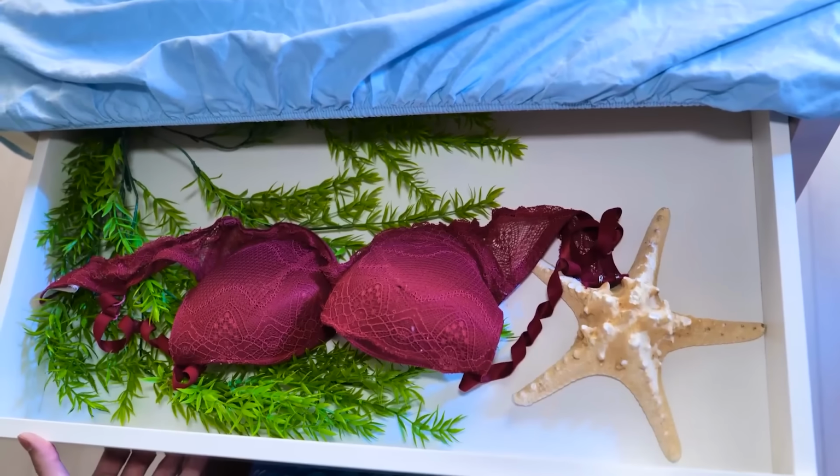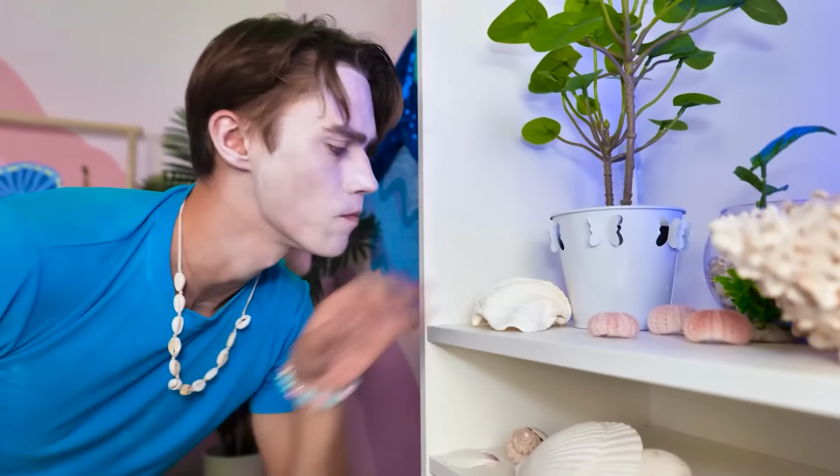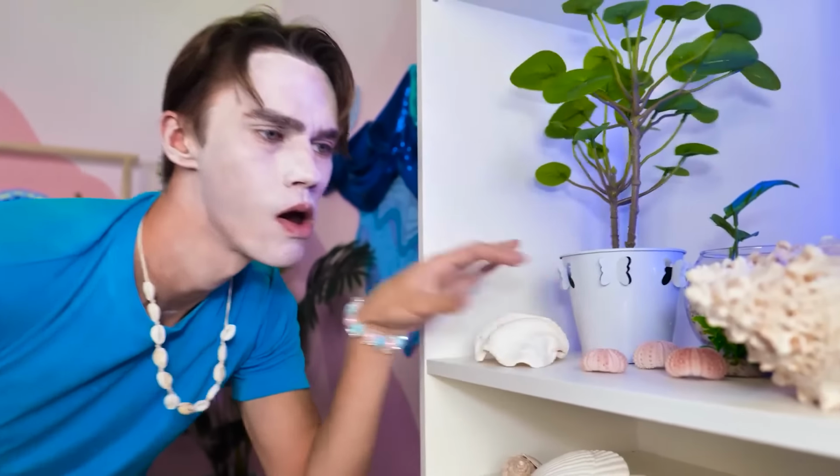On to the next! Makeup? Oh, my sister Ariel probably has them here. Oh dear, wrong drawer. I just gotta find the right material. How about under this? Nothing. This is gonna be tricky. Oh, a snack! Lucky.